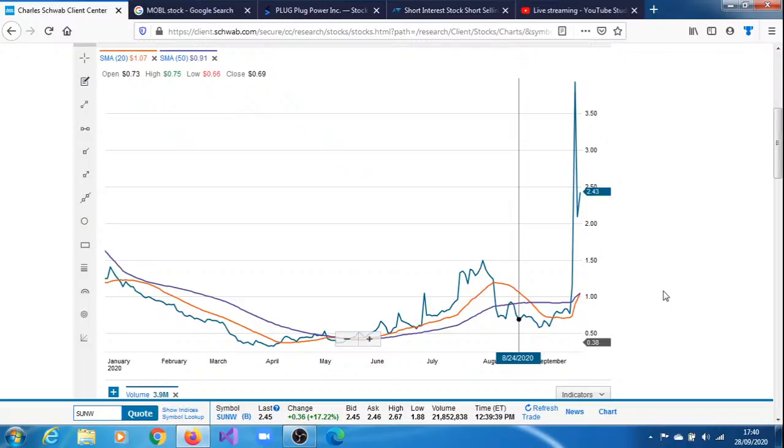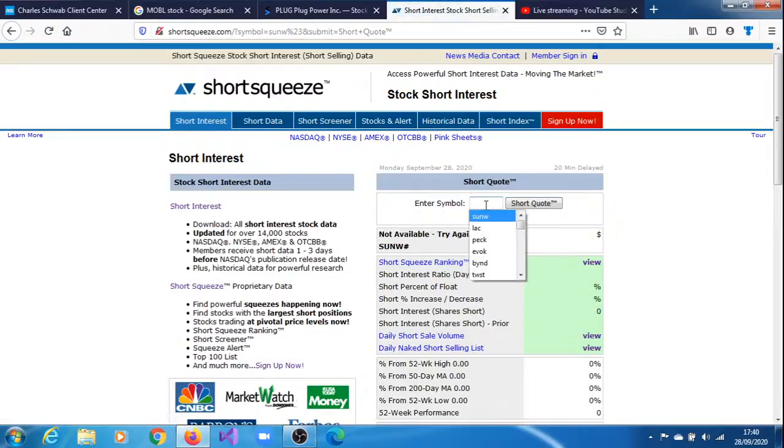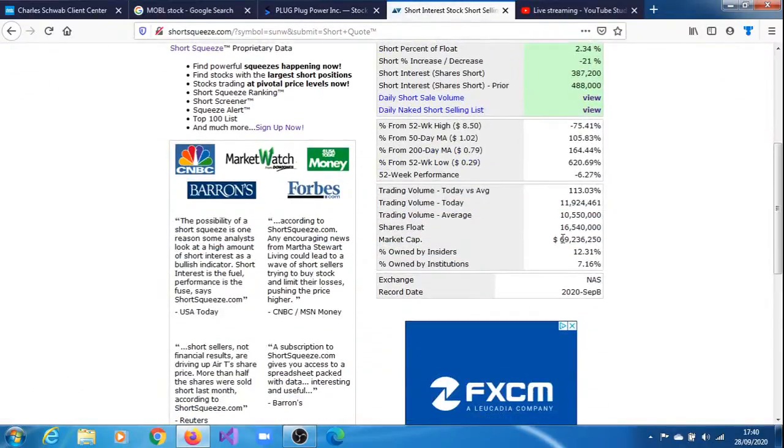You know, obviously, it's been quite volatile. You see what's going on here on short squeeze. We'll see how the data we have here will play out.